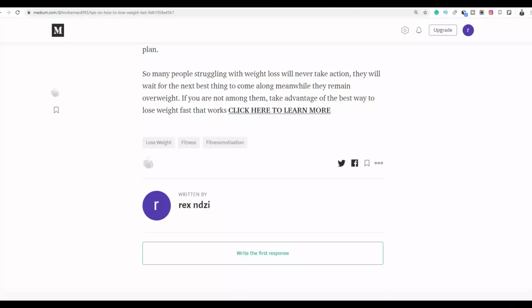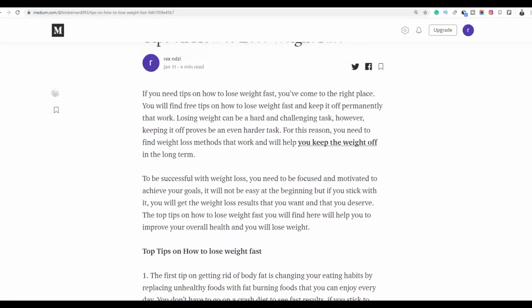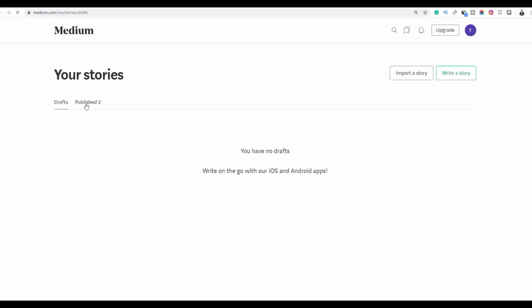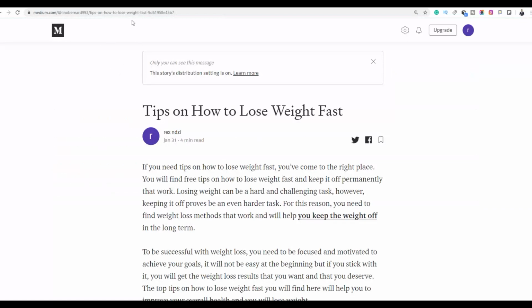What you're going to do next from here is use this entire article, because you want to make a lot more money promoting this particular product. You're going to go and get the link of that particular article. If you go back to your account, you're going to get the link back to your article. So let's go back to the stories, go to publish, and choose our article. This is our article, and this is going to be a link back to our article.